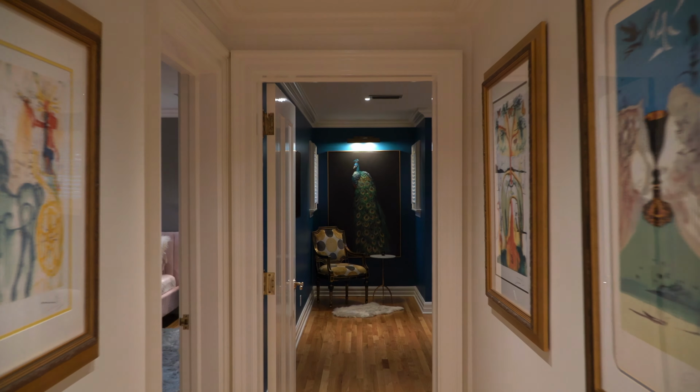Just when you thought this house was all play and no work. Well, you have an office, one of the many office spaces in this home. Look at these features. The dark wall just sets the ambiance.